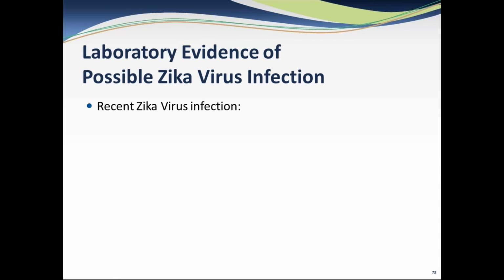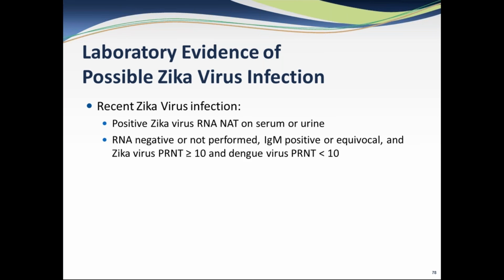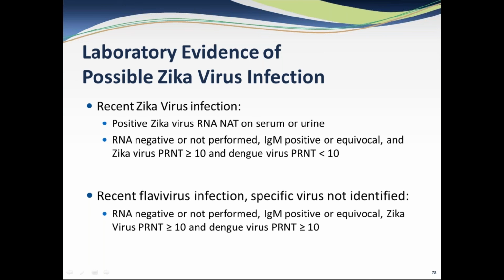So there are a few ways to have evidence of a possible Zika virus infection. These are positive Zika virus RNA, NAT, on either serum or urine, and that's from the triplex PCR test, or another PCR that's done at a commercial lab. If the PCR is negative or it hasn't been performed, we have an IgM positive or equivocal, and PRNT, the Zika value is greater than or equal to 10, and dengue is less than 10. And then finally, we have recent flavivirus infection. Specific virus cannot be identified, and that is still treated as evidence of Zika. To get that, we would have a PCR negative or not performed, IgM positive or equivocal, and PRNT values greater than or equal to 10 for both Zika and dengue.